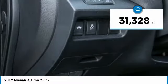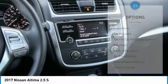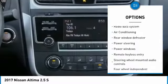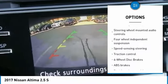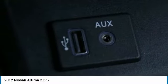This vehicle has less than 35,000 miles. Here are some of this vehicle's great options: backup camera, traction control, dual airbags, air conditioning, power steering, one owner, alloy wheels, AM/FM stereo with CD player, four-wheel disc brakes, center armrest.